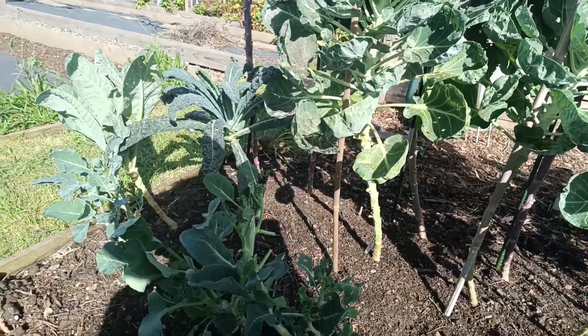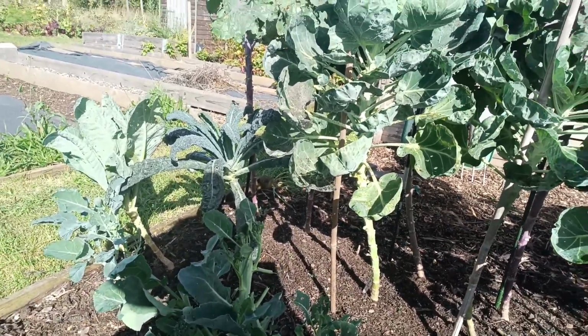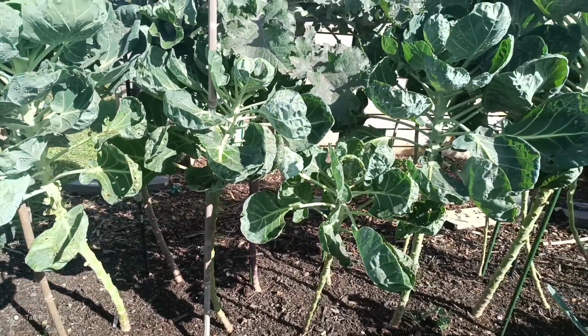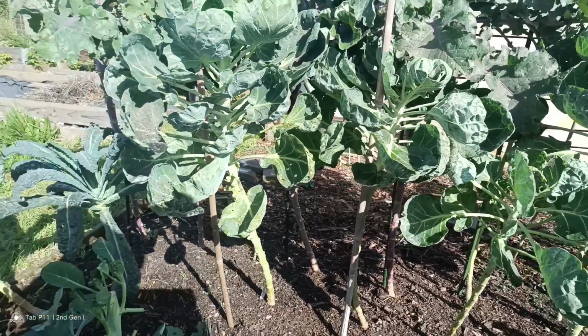So I'm going to try and put the net back over as best I can. It's not going to look pretty, I don't think, because it's not going to reach, but I just want to drape it over to protect them from the pigeons and stuff.